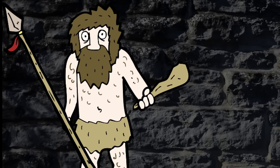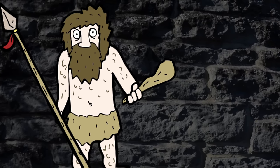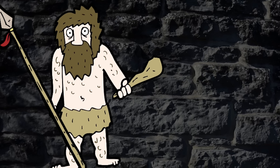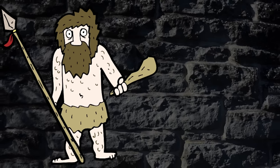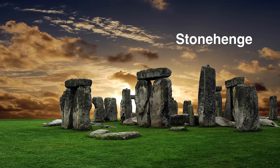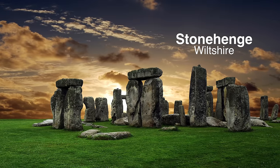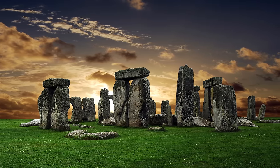The first farmers arrived in Britain around 6,000 years ago. The ancestors of these first farmers probably came from Southeast Europe. These people built houses, tombs, and monuments on the land. One of these monuments, Stonehenge, still stands in what is now the English county of Wiltshire. Stonehenge was probably a special gathering place for seasonal ceremonies.